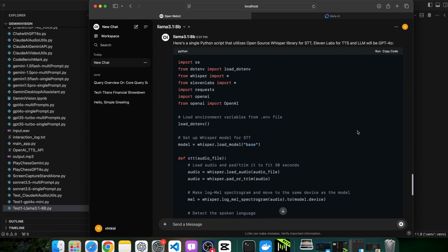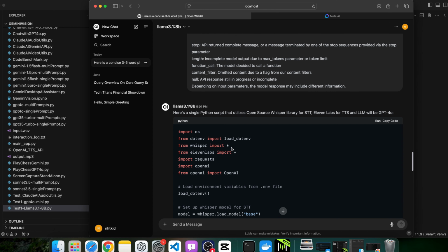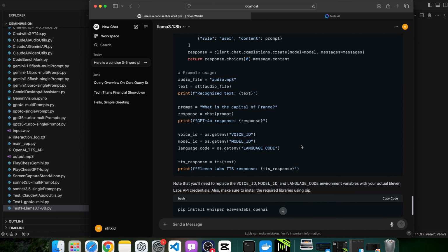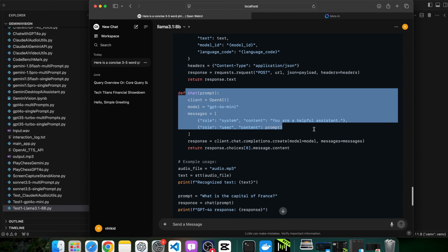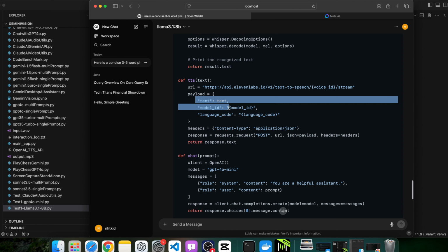Didn't talk much, looks good. The script is out. Here's something I haven't seen before: import star. What does that mean? Import everything? Okay, so this is the full script. Then you see the reference for the voice ID and the model ID. Also, okay, it's asking you to provide that in your environment variable, which is okay. And then it tells you the libraries you need to install. This is the main chat function. That's the audio file you want to produce. And this is how you reference it.